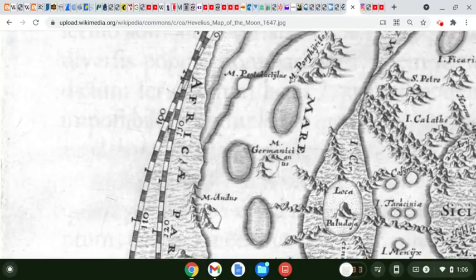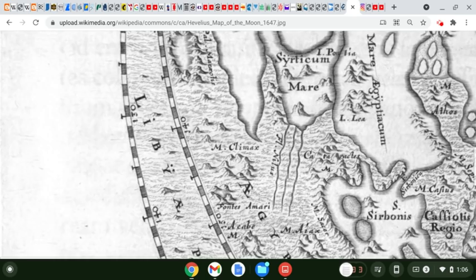This is before the man on the moon. This is before the Apollo. This is before NASA. You dig? These are just scientists with their telescopes, right? Come on, man. I see Africa. I see Libya.